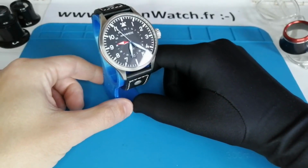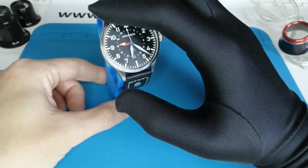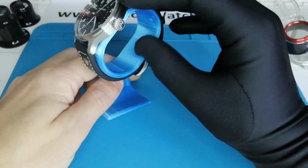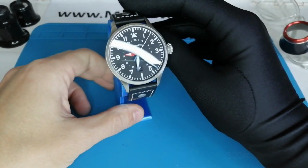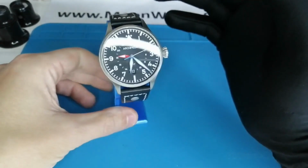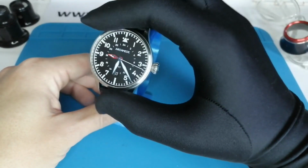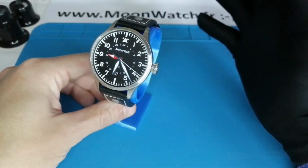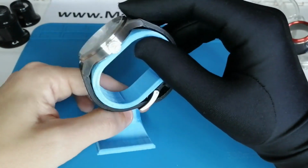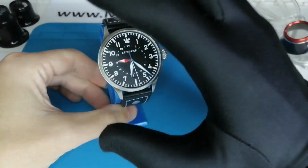Let's look at the technical specifications of the Archimede Pilot GMT. It is a watch that was produced in 2018, a men's watch with a steel case. The movement is an ETA 2893, which offers a power reserve of 42 hours. This watch is water resistant up to 50 meters. The new additions, the 2021 models, are water resistant up to 100 meters. It features a fixed steel bezel, a signed B-crown type crown. The glass is a sapphire crystal without coating.